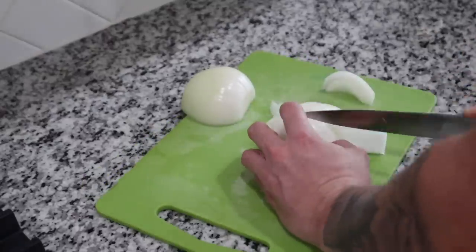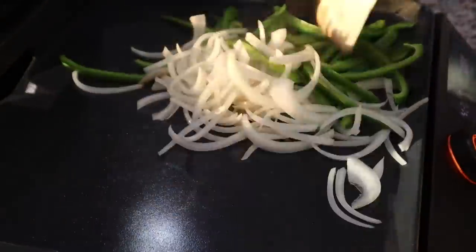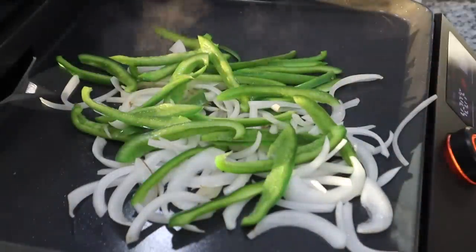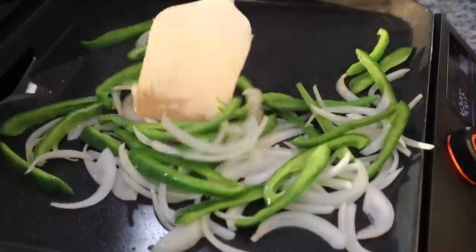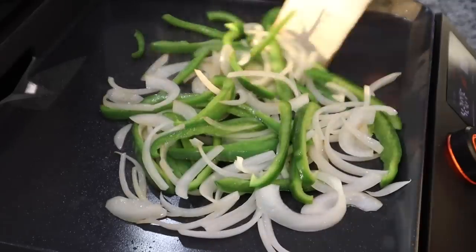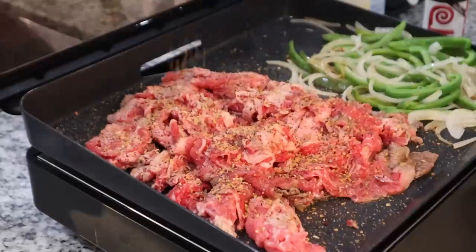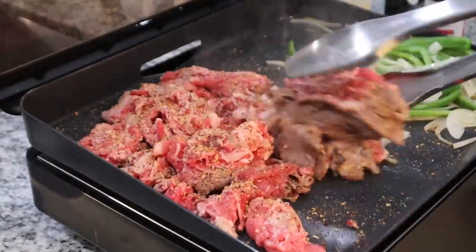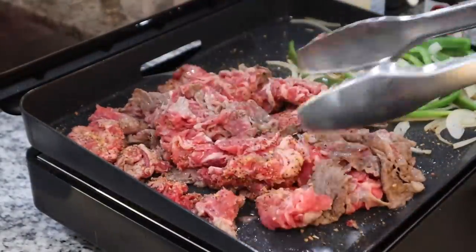So Frank is just cutting up our veggies. I say our, but I mean my veggies because he will not touch the green bell peppers or onions, but if you like that on your cheesesteak, then go ahead and saute that up. Now, Frank uses, I think, a shaved ribeye. Is that right, babe? Yeah. Okay, shaved ribeye steak for our Philly cheesesteak, and he just puts it on the Blackstone and adds a little bit of the Montreal steak seasoning, and I think that's all that he adds to it.